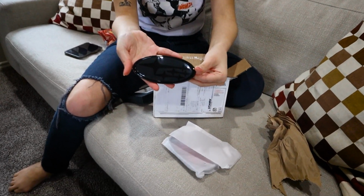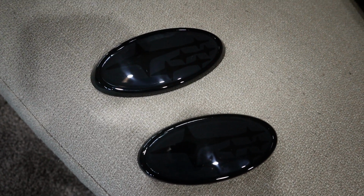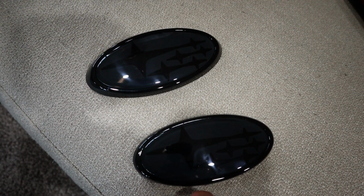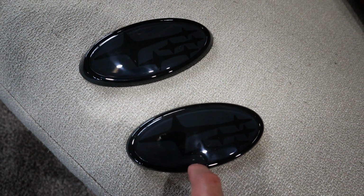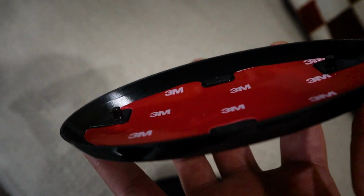Ooh, that looks nice. Other one? Just so she can go for the all blacked out look. Not really sure how they go on, but I imagine we have to at least remove the grill so we can actually get behind it for the front. So you see it has the adhesive back here, and then it has little tab thingies. So, ready to go? Just let's go.